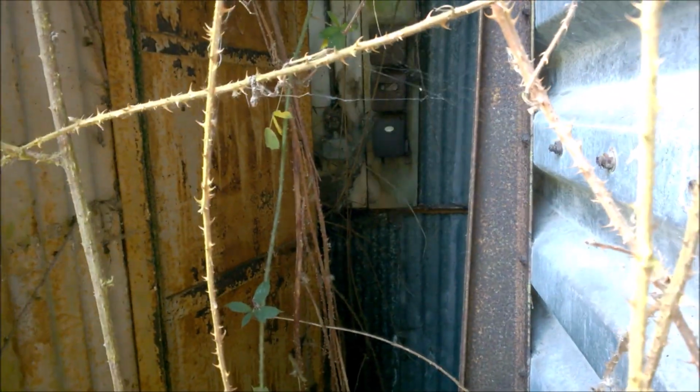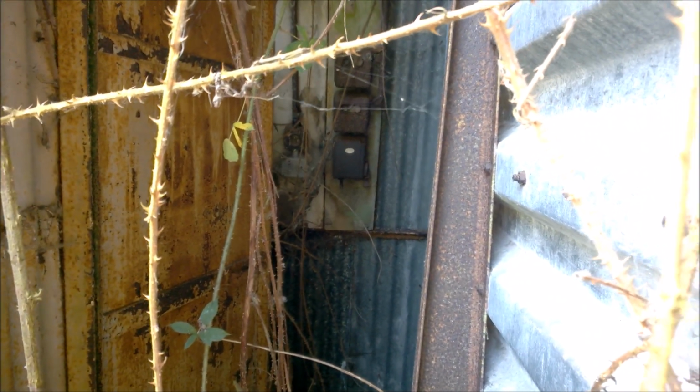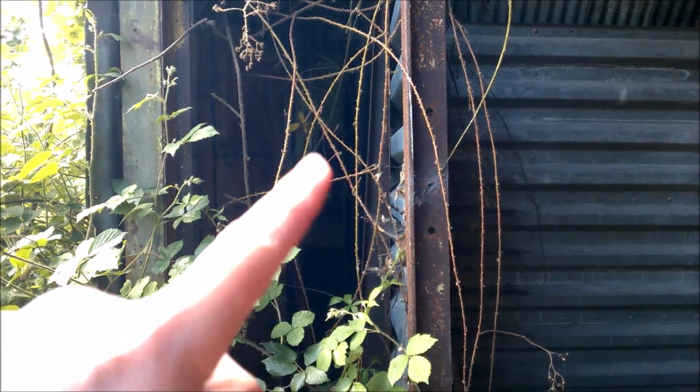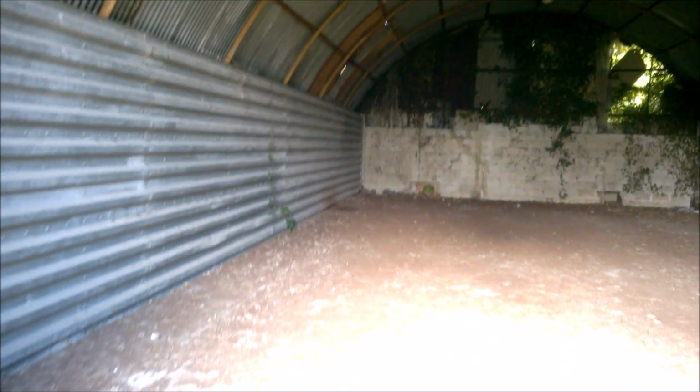So it's too overgrown, but I don't know if you can see in there. There's a door, which is on the left, and then look, there's the power, or what would have been the power for this building here. And you can see that you've got the inner part, so that's the power. Then you've got this sort of inner skirting of the Nissen hut. How incredible. Just amazing.